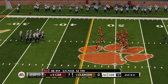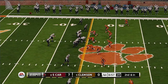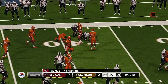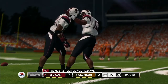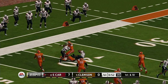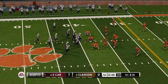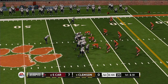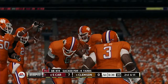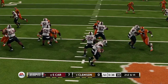So it's second down, and they're only about a foot away from picking up the first down. Makes it out to about the 39. That makes it first and 10. Pressured and brought down. That makes it second and 14.